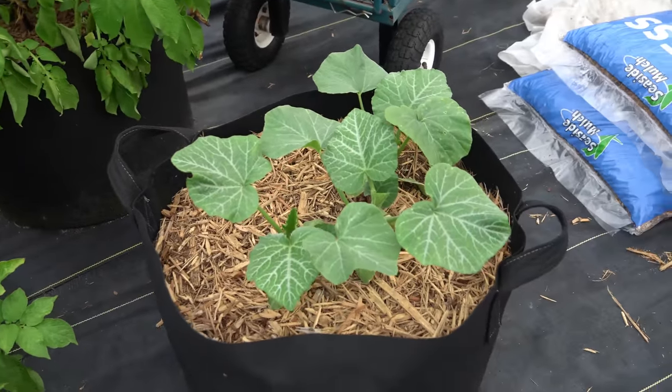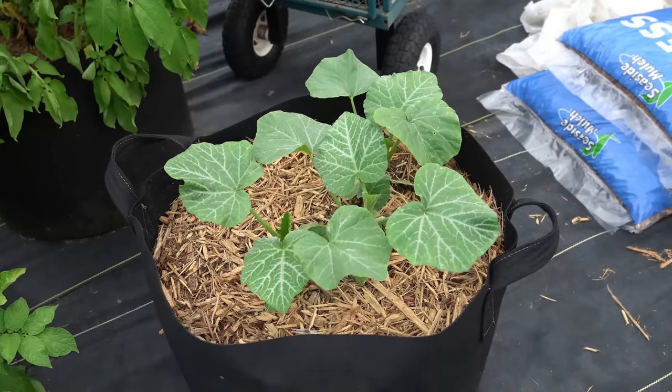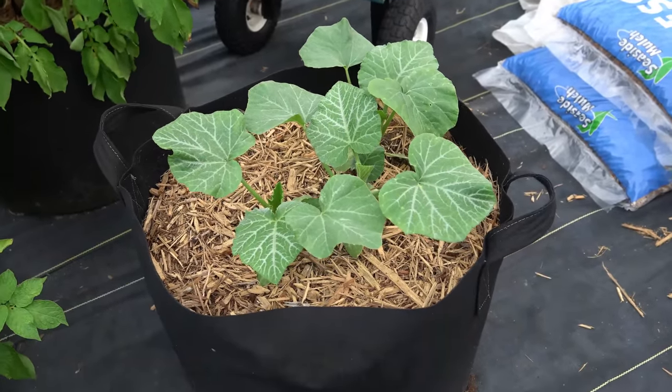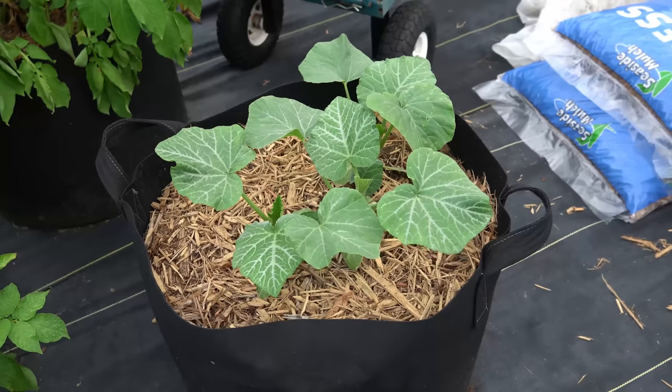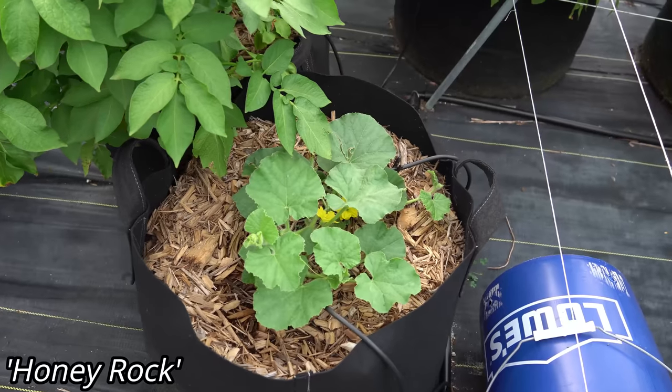Over here, this is a small bush type butternut squash that I'm growing for the first time this year. I don't know how they'll manage with the vine borers here, but I can't wait to give them a try. And then over here we have the honey rock cantaloupe, which is one of my favorites.